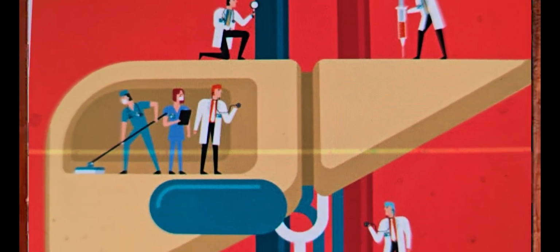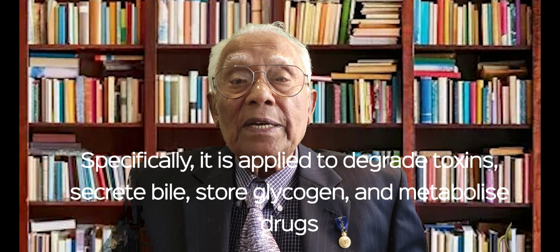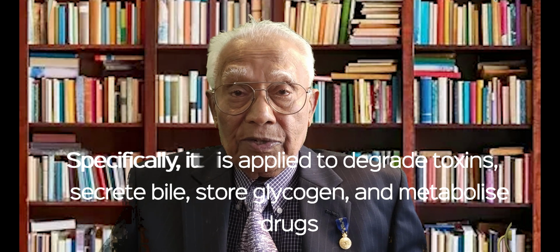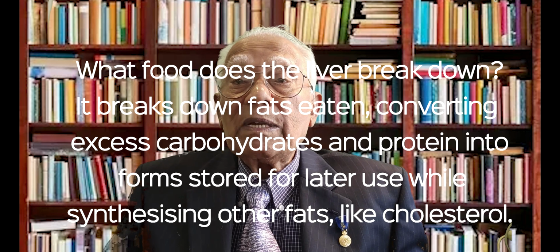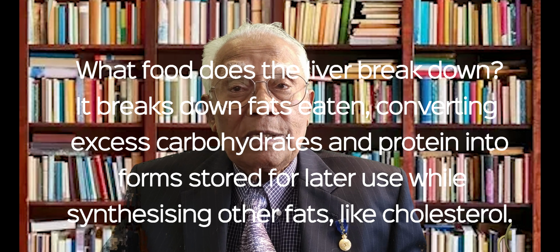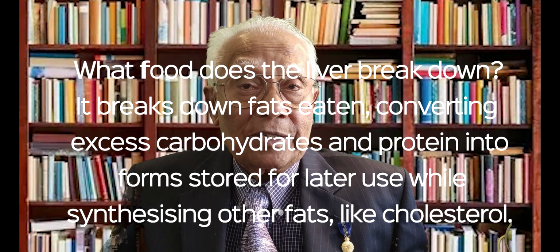The liver is an essential metabolic organ rich in enzyme systems that play an important role in the metabolism and protein synthesis in the body. So specifically, it is applied to degrade toxins, secrete bile, store glycogen, and metabolize drugs. What food does the liver break down? It breaks down fats eaten, converting excess carbohydrates and proteins into forms stored for later use while synthesizing other fats like cholesterol.